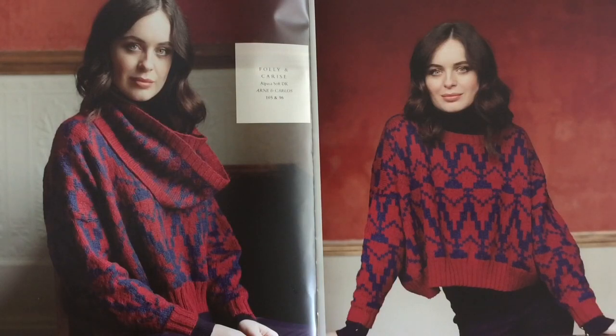Love the shades there. It's interesting how the side view and the straight on view look different, isn't it? I just noticed that now looking at it.